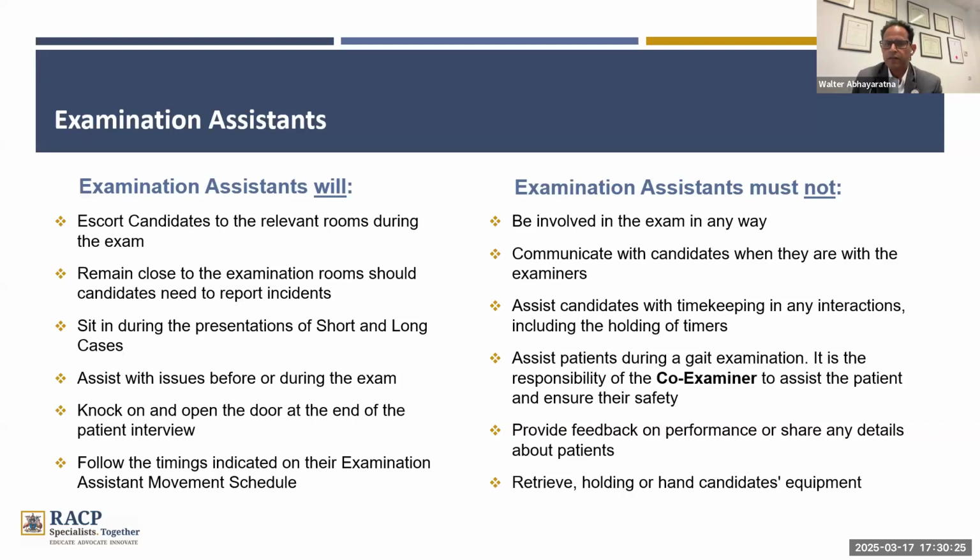What they shouldn't be involved with is, and you know this when you are doing your own exams, don't look like you're happy or sad, the assistants, because believe it or not, it's amazing how the candidates take those facial expressions to heart and can really put their performance off. So neutral face. Communicate with the candidates when they're with the examiners. They should not talk to the candidates in any way. Assist with the timekeeping, as I said, holding of timers, and then assist with patients during the gait examination. It's the responsibility of the co-examiner to assist with the patient. So that's something we've clarified this year. It has been updated in the Leo manual version 2.